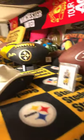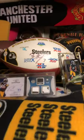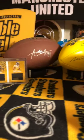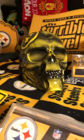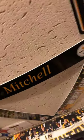Brett Keisel autographed football, Artie Burns, Mike Hilton, Antonio Brown's up there, Ben Roethlisberger signed football, there's AB, my camp mask for the year, stadium, it's even on the ceiling. This is the ceiling I'm showing you now. Locker room nameplates, all autographed.